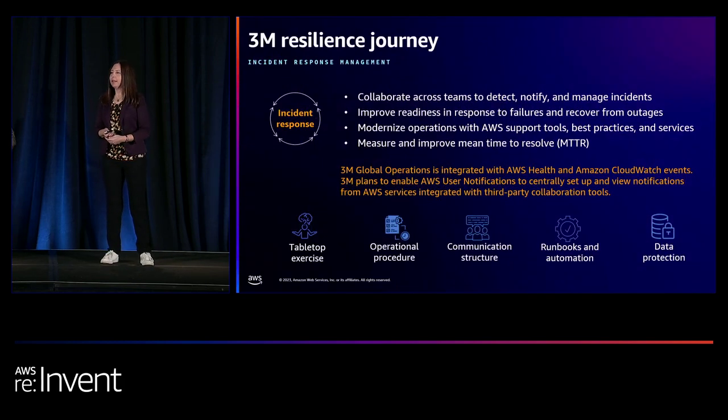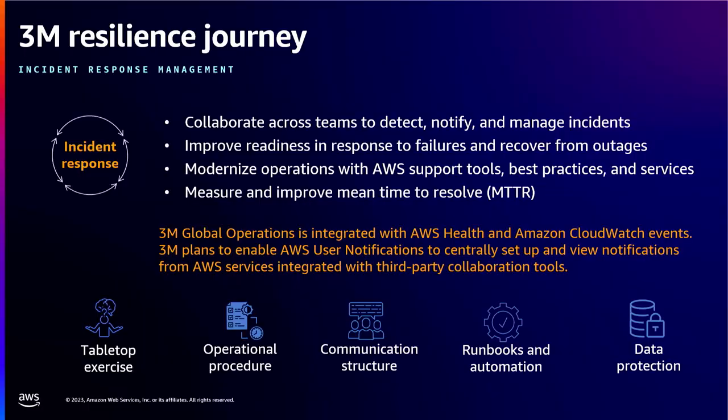It started with a set of collaborative sessions, bringing together resources from our platform engineering team, SAP application team, and operations to look at our current abilities to detect, notify, and manage incidents.